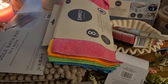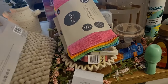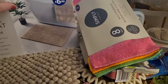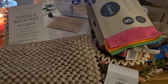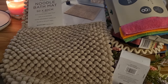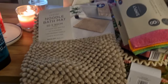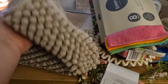I did get a bath mat. I do have a couple of bath mats, but they're just a bit tatty now, and I kind of rotate them and then wash them. But I thought because this was only £7, I'm just going to treat myself to a new bath mat. So I actually picked up this one. This is just the noodle bath mat, and it was £6.99 in this kind of, I think, brown colour is probably what you would best describe it as. It's the little bubbly one. I've had these before. It's 50 by 80 centimetres. And for £7, I didn't think it was a bad price at all for what it is. So I got that as well.